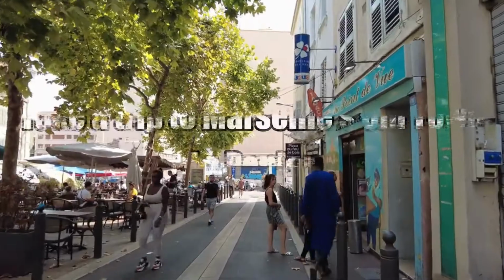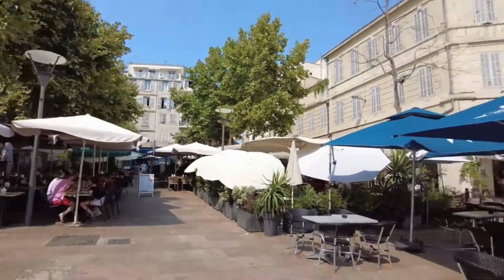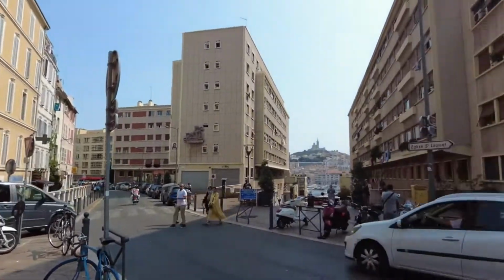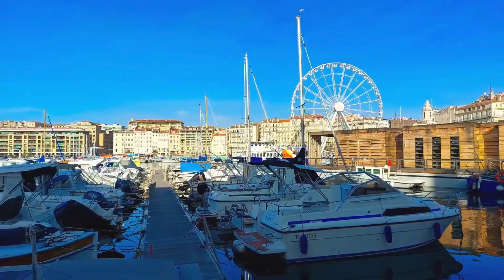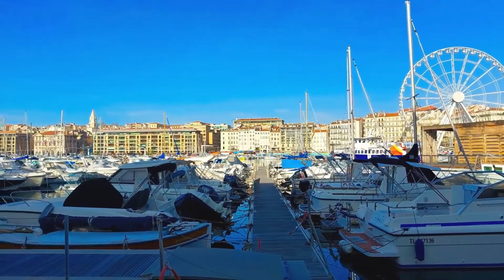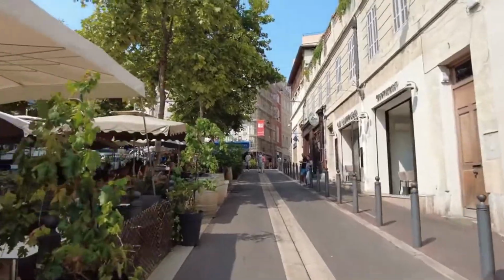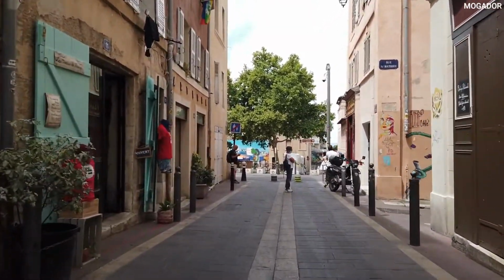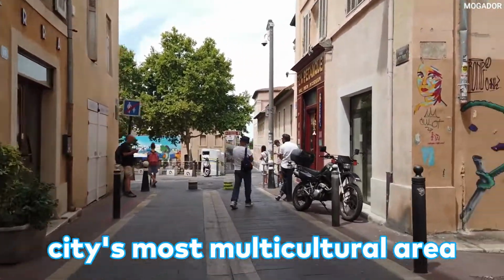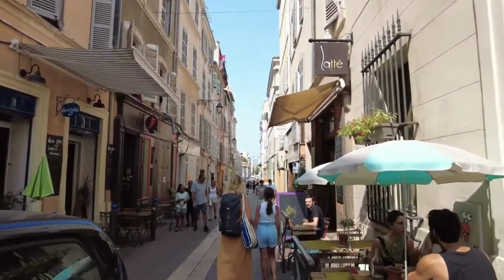Number 5. Take a trip to Marseille's Old Town, Le Panier. Marseille's Old Town is one of the most picturesque neighborhoods in France. Because it is located on a nearby hillside, it is easily accessible from the Vieux Port. It was first inhabited by the Greeks in 600 BC, making it the city's oldest neighborhood. The vibrant neighborhood is known for being the city's most multicultural area, making it a fascinating place to spend an evening or go for a walk.